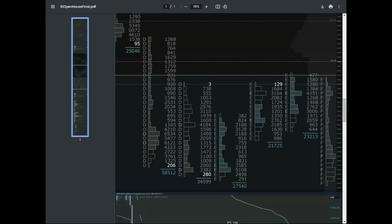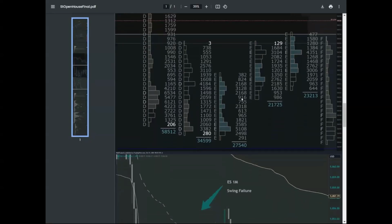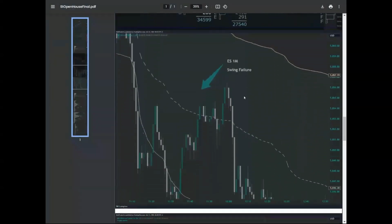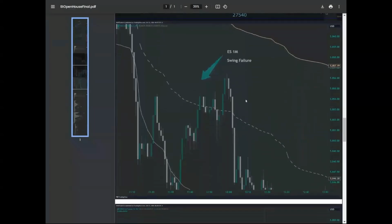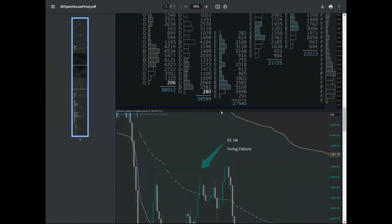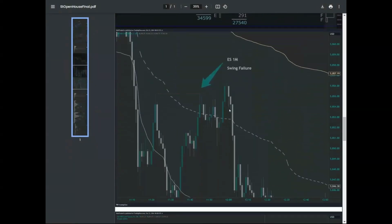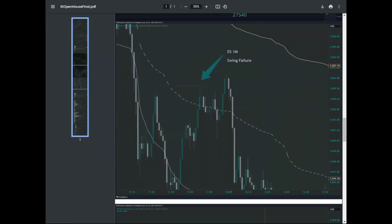Okay, so let me go down. Okay, all right, so this was how I executed, right? So this was during the retracement here inside E period. We came up, this is the intraday VWAP, and in my session, I talk a lot about how we can get trend continuations at the first deviation after we've spent time inside the second deviation.